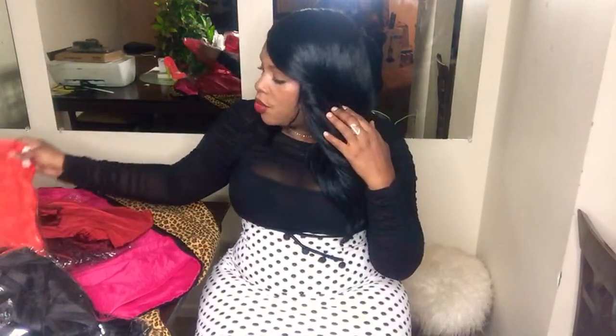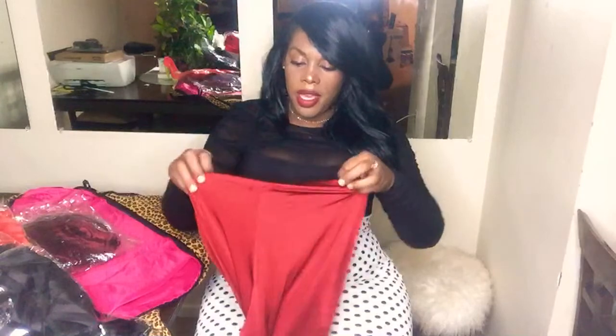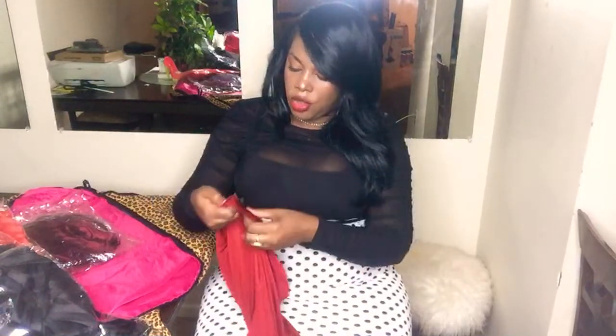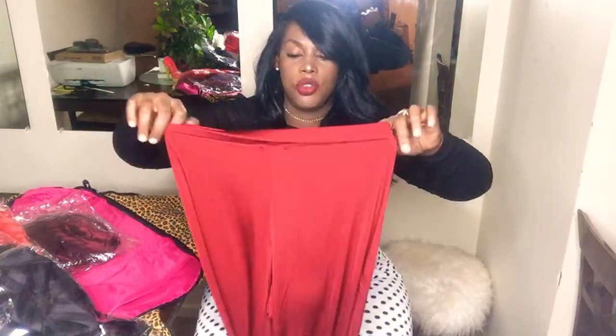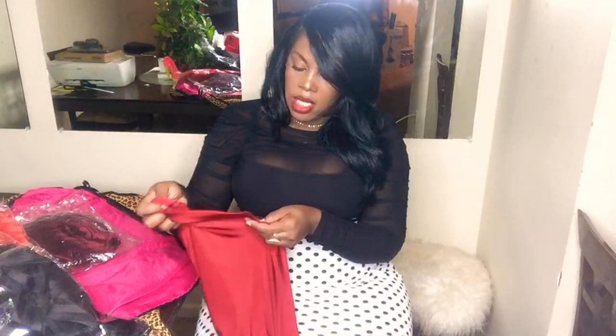Okay, you guys. So should I show you the pants first or the blouse first? Well, I'm going to show you the pants first. Okay, so this right here, you guys, these are a size 12, United States 12, and a United Kingdom 16.